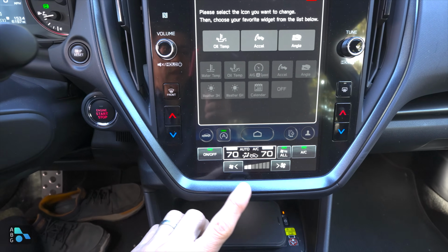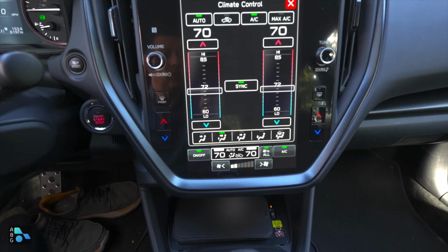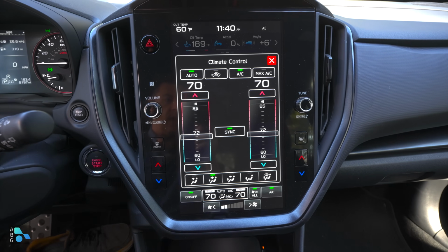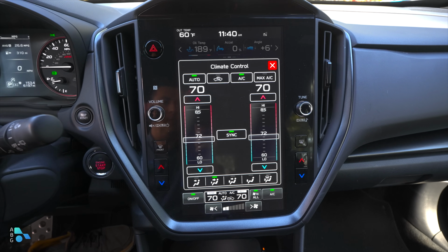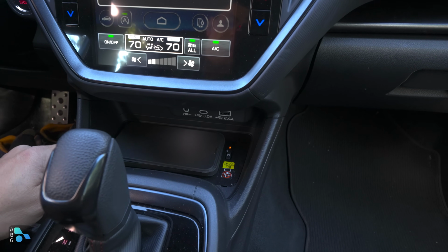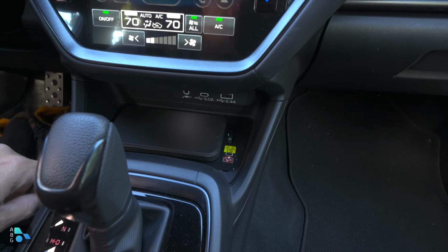Down at the bottom, we have the climate control stuff. If I pop that button there, then you can see the climate control expands to use more of the screen, and that's where you would adjust some of those extra features. And of course, we have those physical buttons for the climate control. Another nice touch is that this Qi wireless charging mat was able to charge through my thicker case. This is an iPhone Pro Max, so it gives you an idea of how much space we have down there.